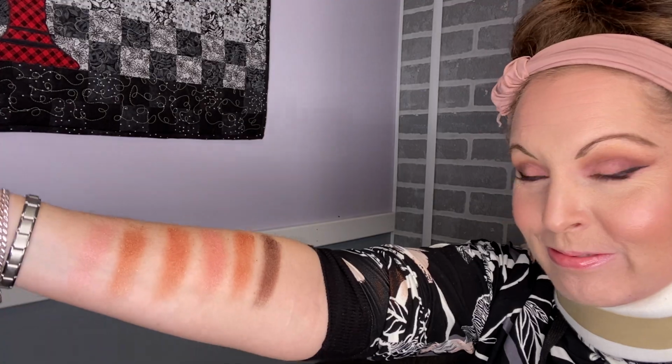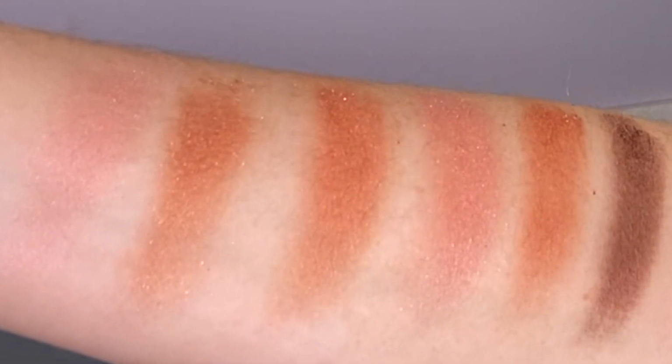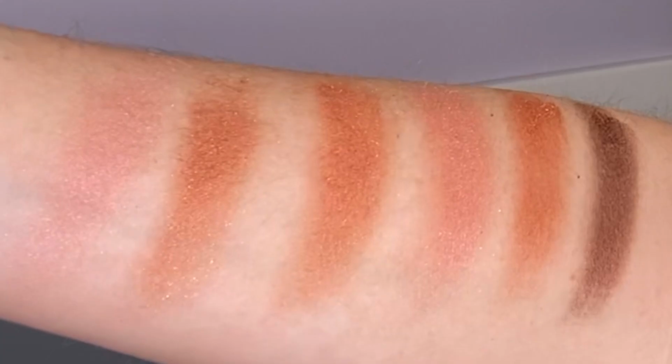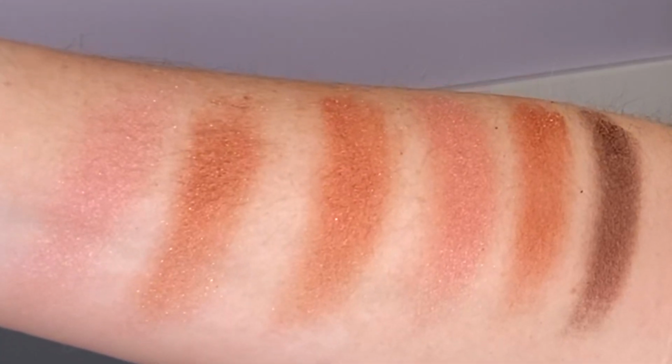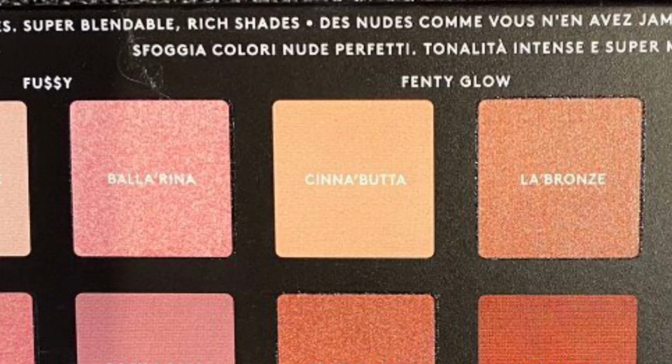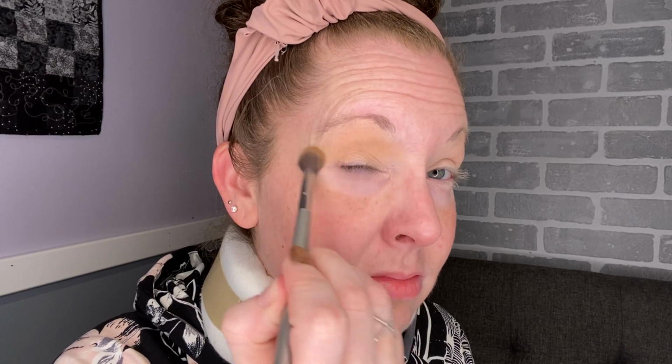All right. Here are all the shimmers. So this has 2 pink shimmers, 3 orange shade shimmers, and then a brown shimmer. All right, here we go. The first color I'm going to use is Senna Butter. So I'm going to use this color as my transition color, and this has a beautiful golden undertone to it.